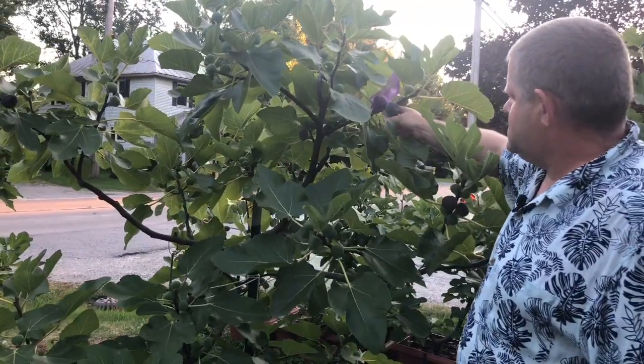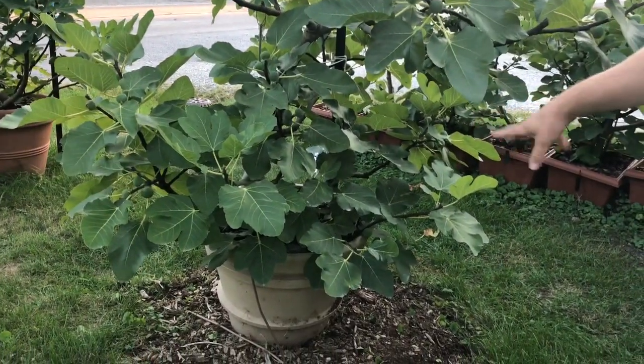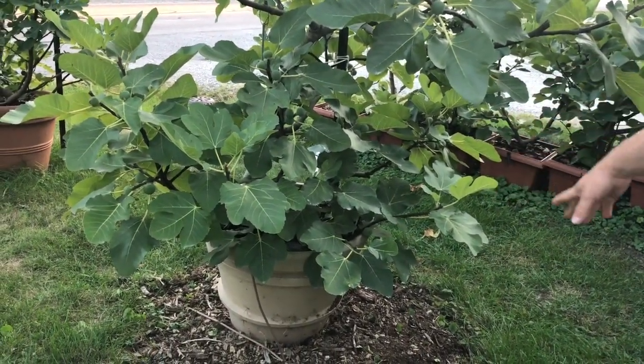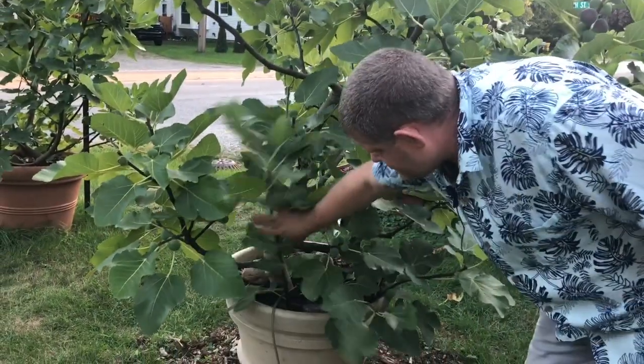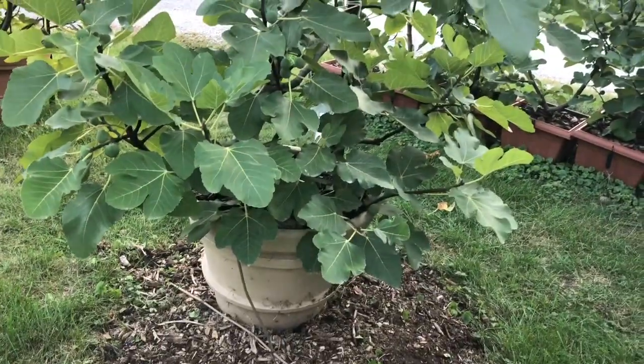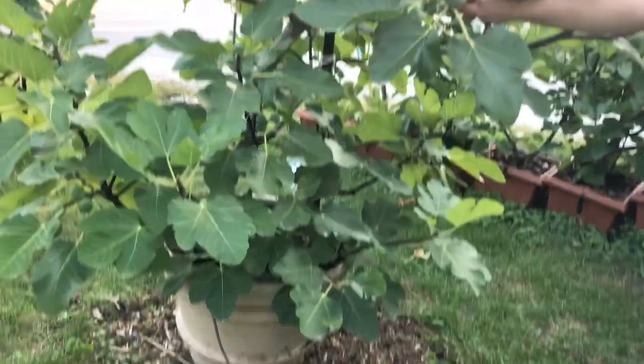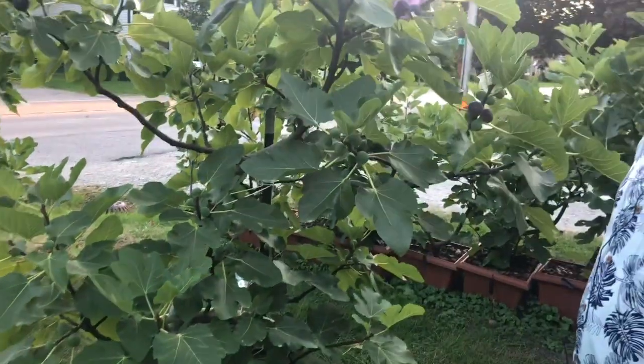And also I want to talk a little bit about my pots. A lot of people ask, do my pots root into the ground? What size pots are they? These are like a 26-inch pot, and I got these from Crescent Planters. I actually got them from work, and work got them from Crescent Planters, and then we had a pot sale and I bought them pretty cheap.